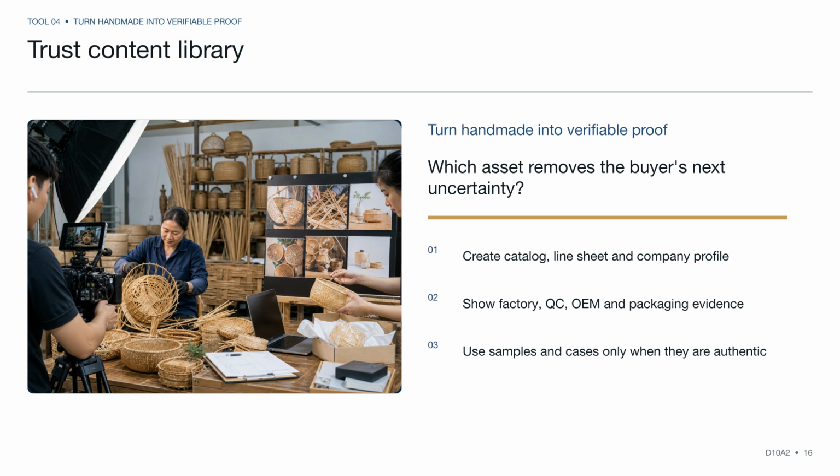Our next tool is the Trust Content Library. The goal here is simple: turn handmade craft into verifiable proof.